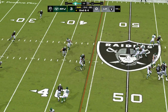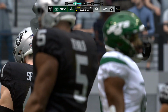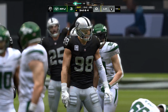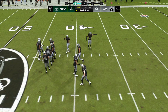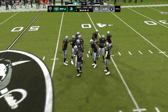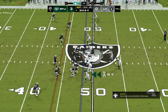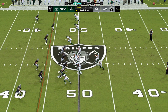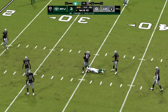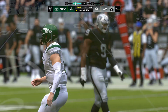Now Wilson. And this throw incomplete. Now the defender all over him that time, but it's going to lead to 3rd down. Now they face a 3rd down and 4 after that incompletion on 2nd down. Here's Wilson to throw. And he will slide to a stop. He does have the 1st down. And they get 10 yards there and convert on 3rd.